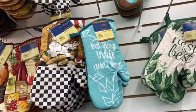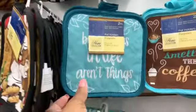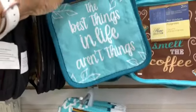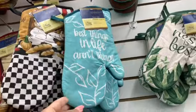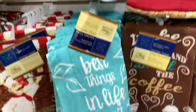Did they have some new oven mitts and pot holders here? This is a new one here. This one says the best things in life aren't things. They have the mitten. And they also have the towel here.